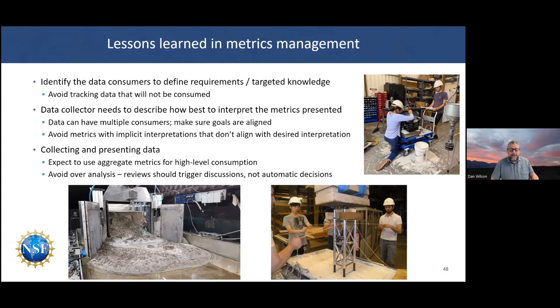The data collector, on the other hand, needs to be responsible for describing how to interpret the metrics as presented. All the metrics tend to be abstracted up and abstracted up to get them into an area for higher level consumption. It's important not to just present that data, but also to present how to interpret that data so that it can be transparent and clear.